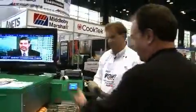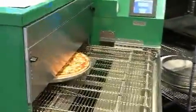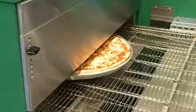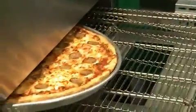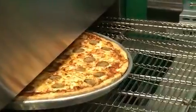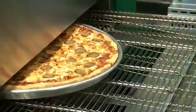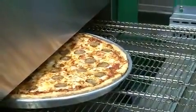Here you see the pizza coming out. Normally baked in 9 minutes, we're baking it at 445 degrees in 5 minutes. You can see it's golden brown, uniform color. This happens to be a Canadian pizza chain that supplied us the product, as we wanted something a little different at the show this year.